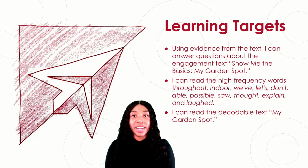The second learning target is I can read the high frequency words throughout, endure, weave, let's, don't, able, possible, saw, thought, explain, and laughed. The last learning target says I can read the decodable text, my garden spot.